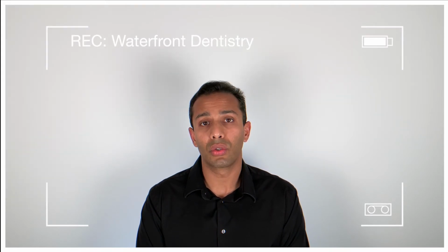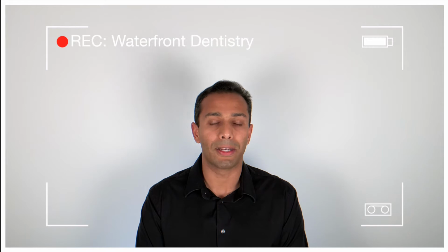The advantage of a screw retained is if you have a small jaw or a small amount of space, a screw retained prosthesis can be inserted permanently. Cement retained needs a little more, which is around 8 millimeters. So that's the difference between screw retained and cement retained.